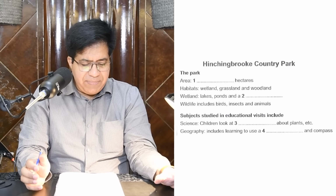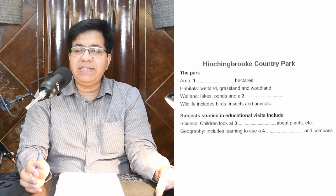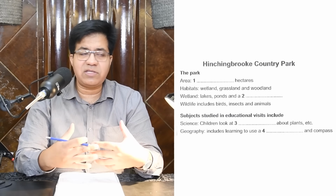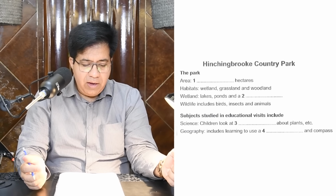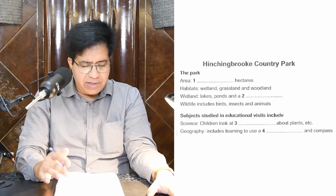Let's go on. Habitats. They mentioned wetland, grassland, and woodland. These are types of land. Wetland is like wet land, and grassland, there's a lot of grass, and woodland, forest land. Like we have Changamanga, we call it woodland. After this, we've got questions in the next part.